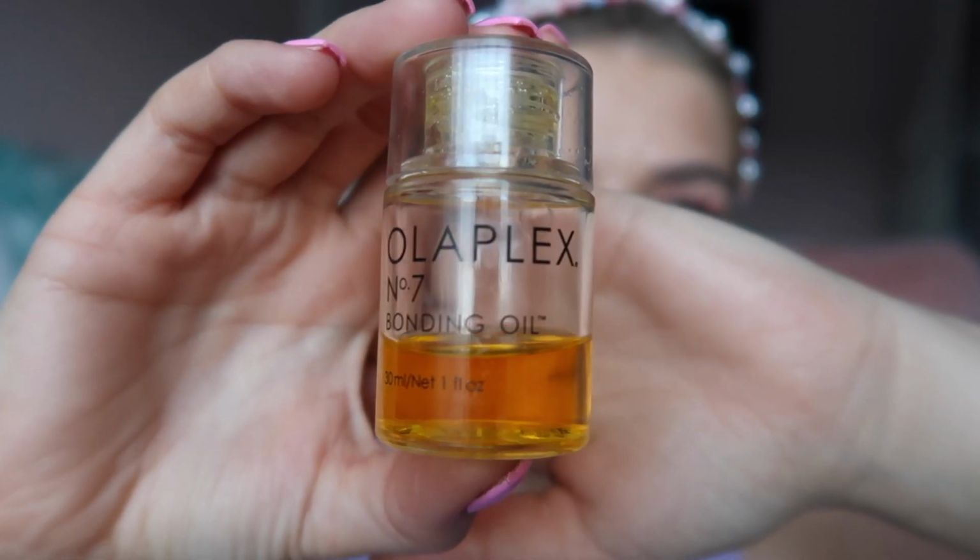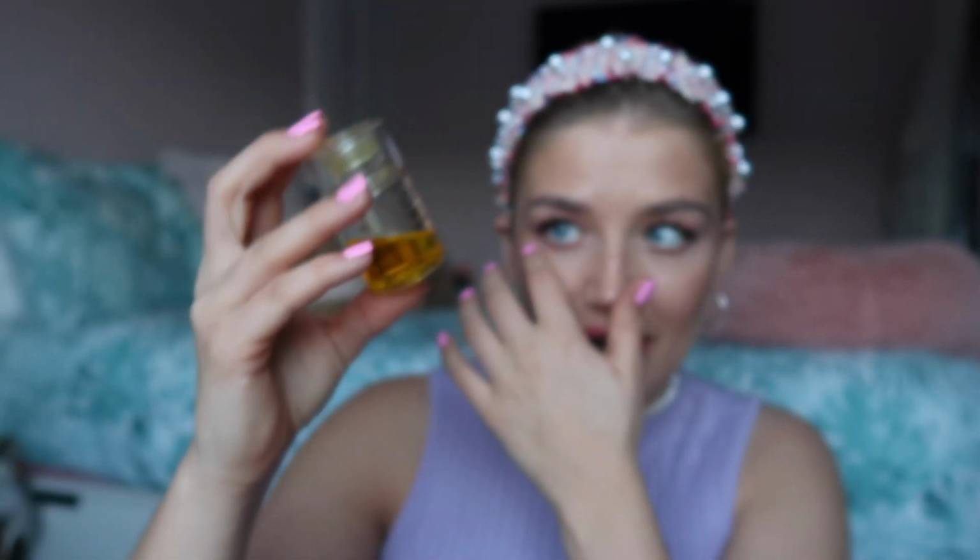Going on to the next thing, this is Olaplex number 7, but oh, it's got hair attached to it. That's sexy. I got this in a mini gift pack, so I don't actually have that much left, but you don't need a lot. I literally just put a couple little drops on my hand, and I tend to run a bit of this through as well as the milk when I've washed and styled my hair.